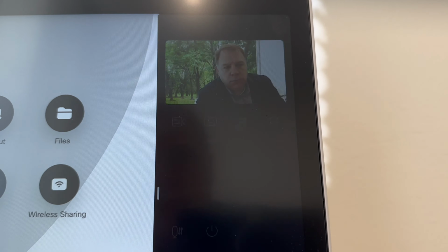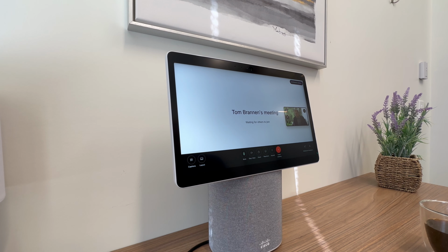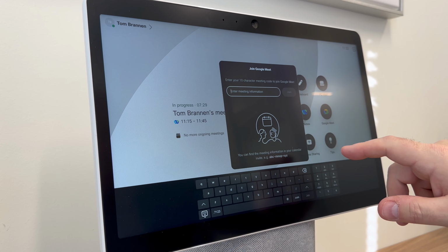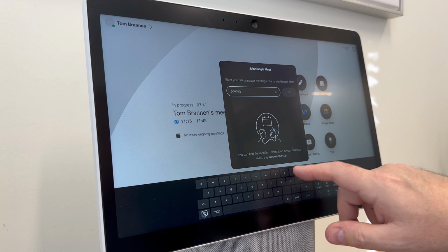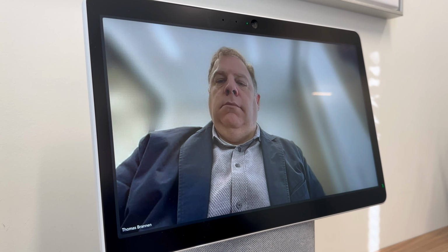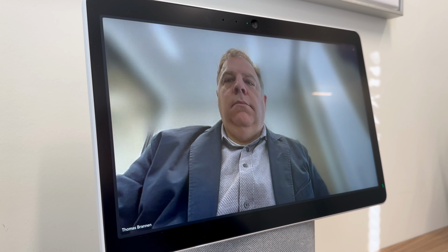You can also join meetings from the device itself without a computer hooked up by just clicking the join button when you sync your calendar. This is great when you just need to plop down and join a meeting. You don't have to plug your laptop in, and you're off and running. You can also join third-party meetings directly from the device. Here I am joining a Google meeting just by entering the code and pressing join. And this works very, very well.